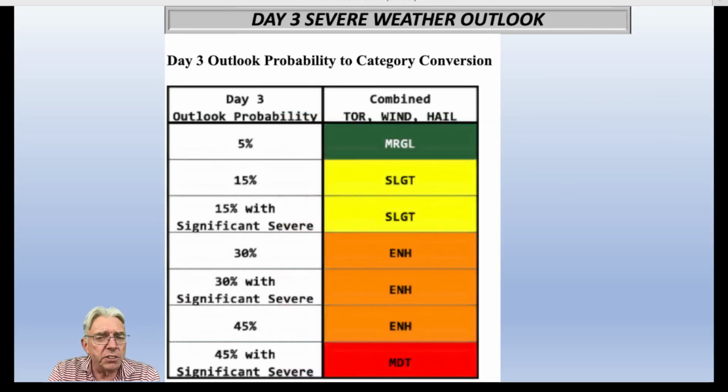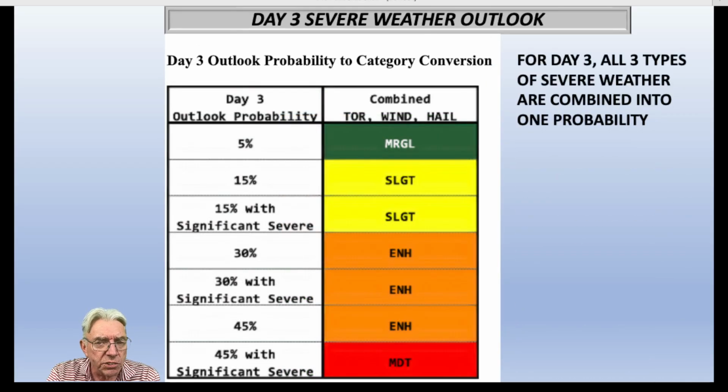Finally, for the day 3 severe weather outlook, all 3 types of severe weather are combined into one probability. And so you can see the conversions there. 5% is marginal, 15% is slight, 15% with significant severe is also considered slight. And then 30% with significant, and 45% are all enhanced, and 45% with significant is moderate.